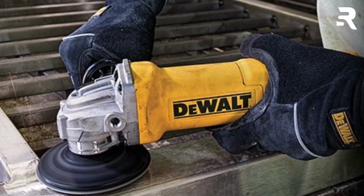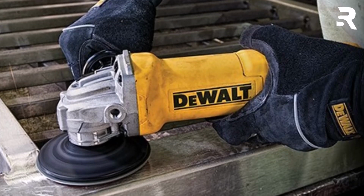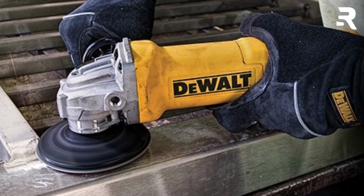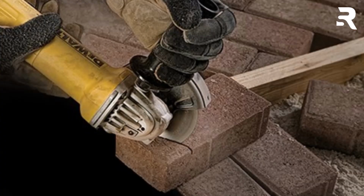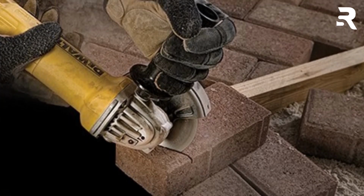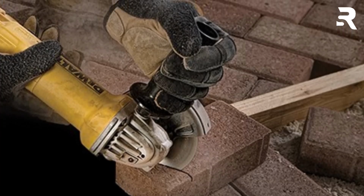The inclusion of oversized brushes gives this grinder twice the brush life compared to its predecessor, the D28402 model. This thoughtful engineering detail ensures longer service intervals and reduced maintenance downtime. Adding to its longevity is a large spiral bevel gear that provides a long transmission life, maintaining consistent performance over time.